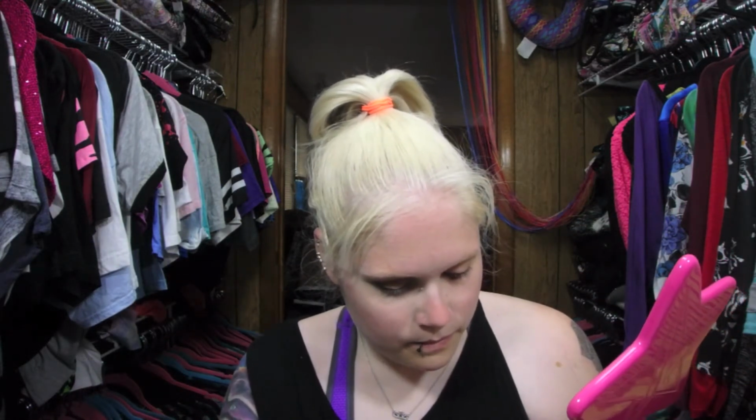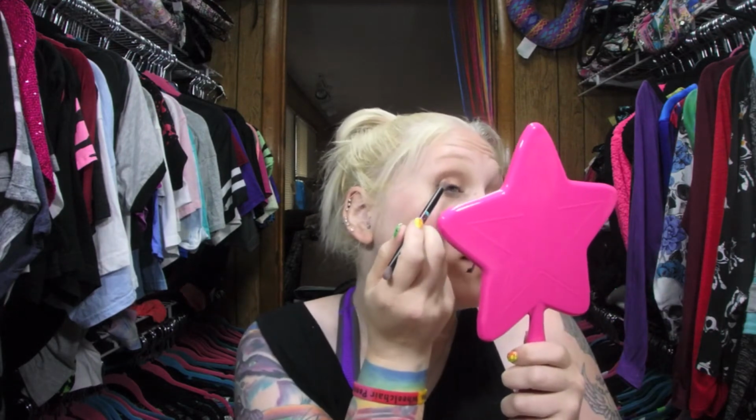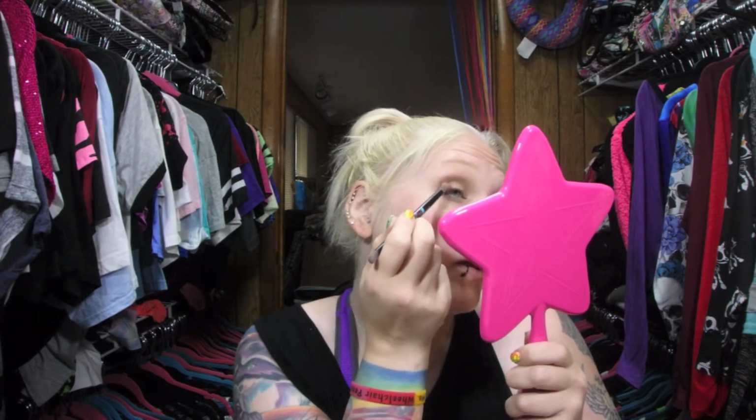Alright, so that's what I did with that color. Now, I'm gonna go ahead in with this Guantanamera. Again, so much fallout, I barely touched it. That's what I have on my brush. I'm gonna tap off the excess, and I'm gonna go ahead in with it like this.